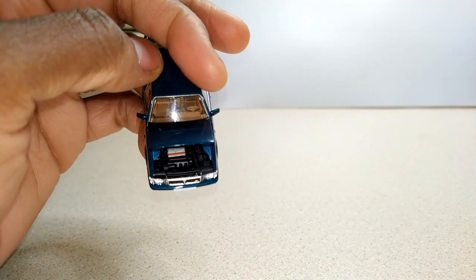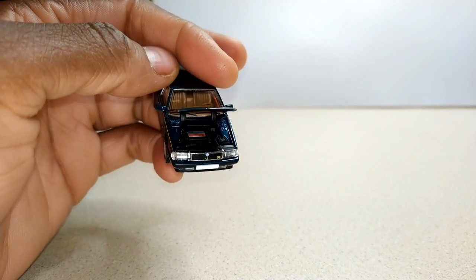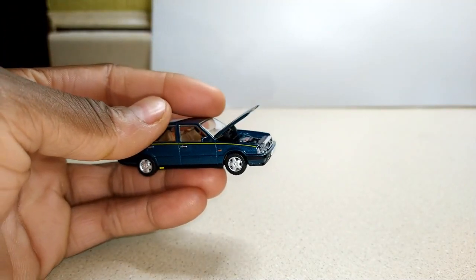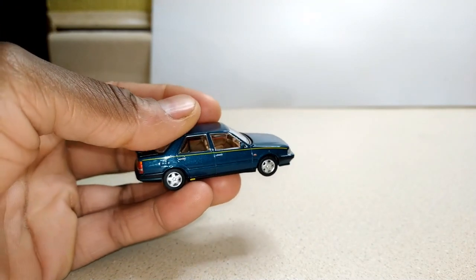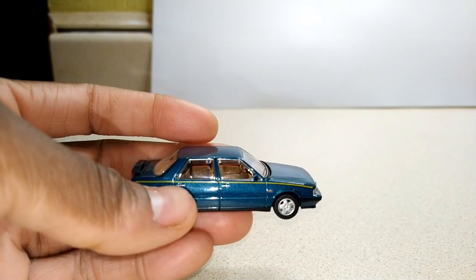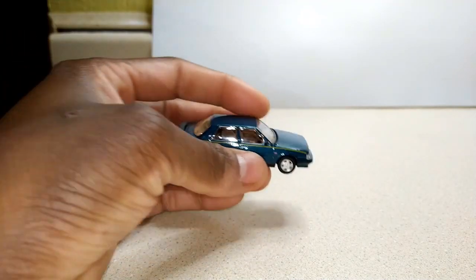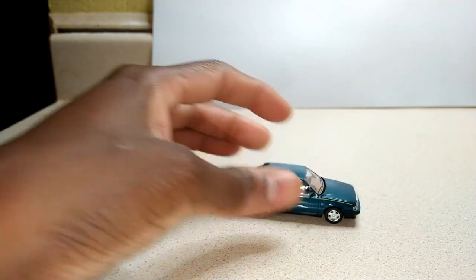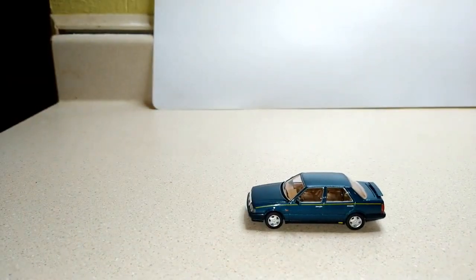But this one right here, this ain't your regular Lancia Tema. This one has a Ferrari engine. And then you got the wood grain on the door panels and on the dash, so you know it's luxurious. And since this is a Tomica Limited Vintage casting, it's got the price to match, baby.